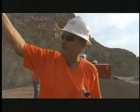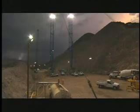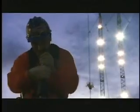The heat, the height, and the heavens. If it starts lightning, get away from these towers. For this elite team, it's a titanic battle with the elements, and the clock is ticking.